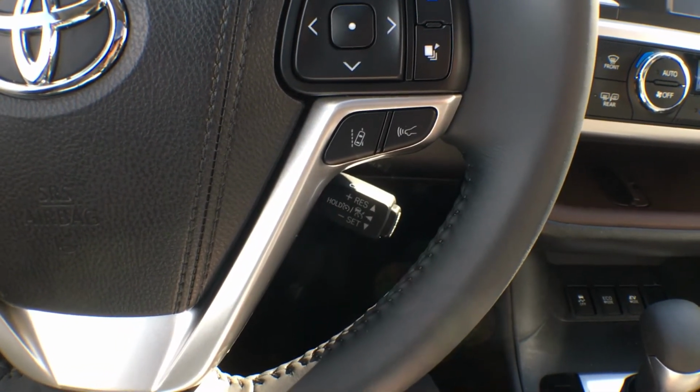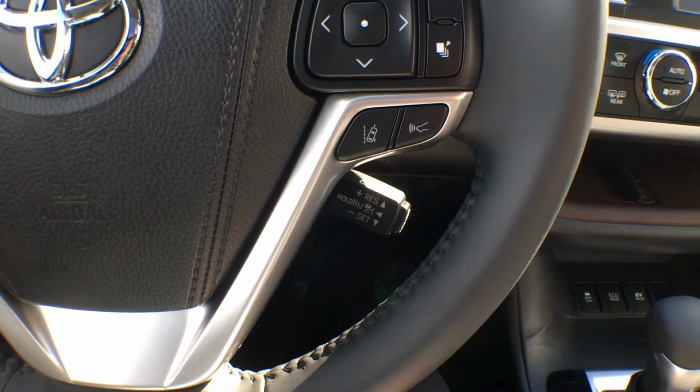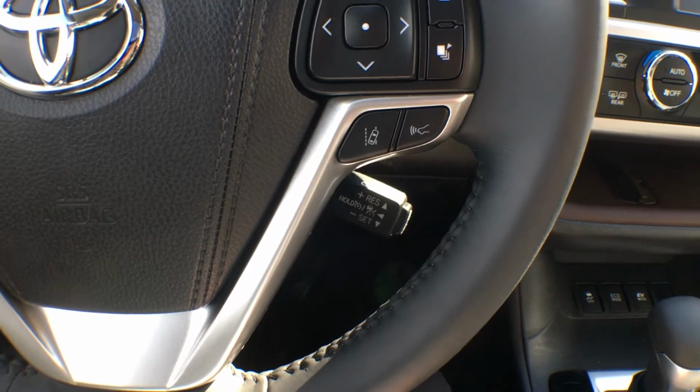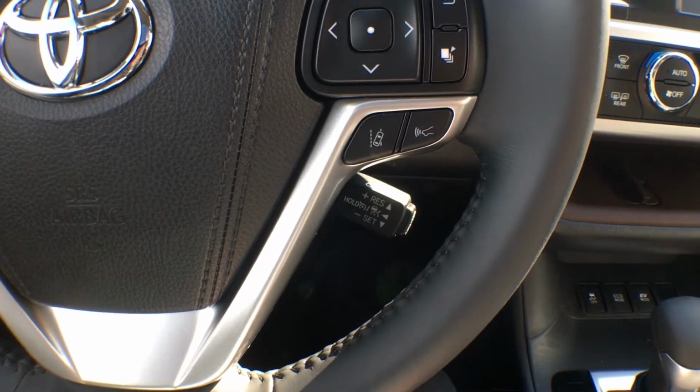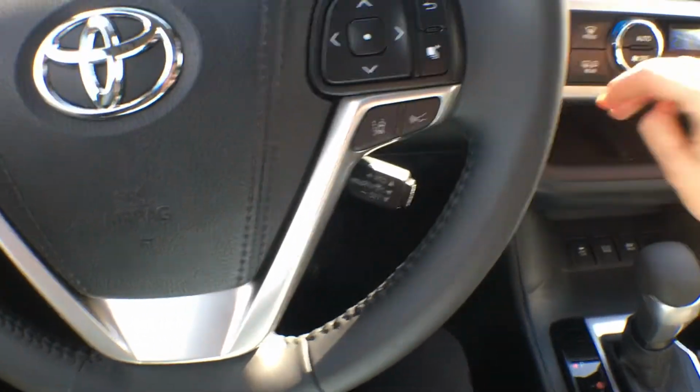To give you a quick little explanation, if you do start to drift out of your lane without noticing, your car is actually going to alert you that you're doing it. It's going to take over your steering and pull you back into the lane that you're supposed to be in, hopefully to prevent an unwanted collision.